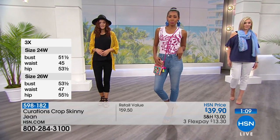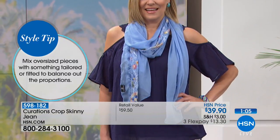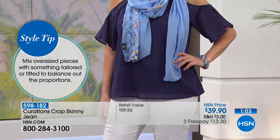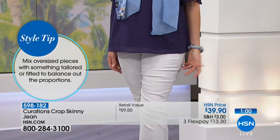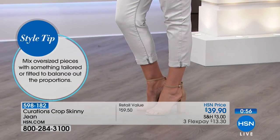So we're putting up some sizing on the screen for you. Andrea, do you know what size you're wearing, love? You don't know, it's okay. Typically, what size do you normally wear? 12, 14. So I would say she's probably wearing the 12.